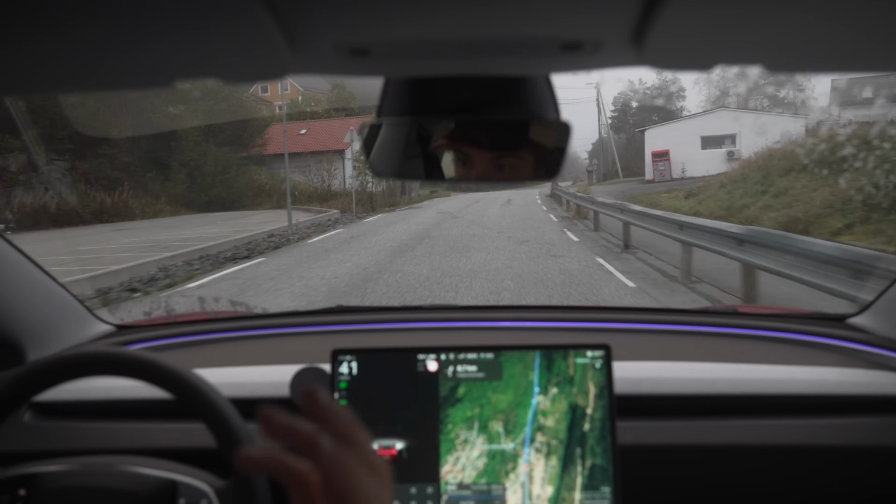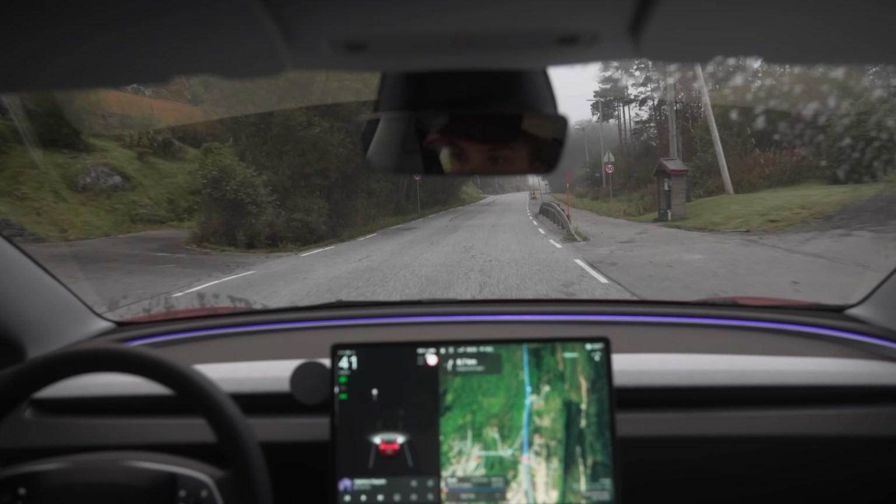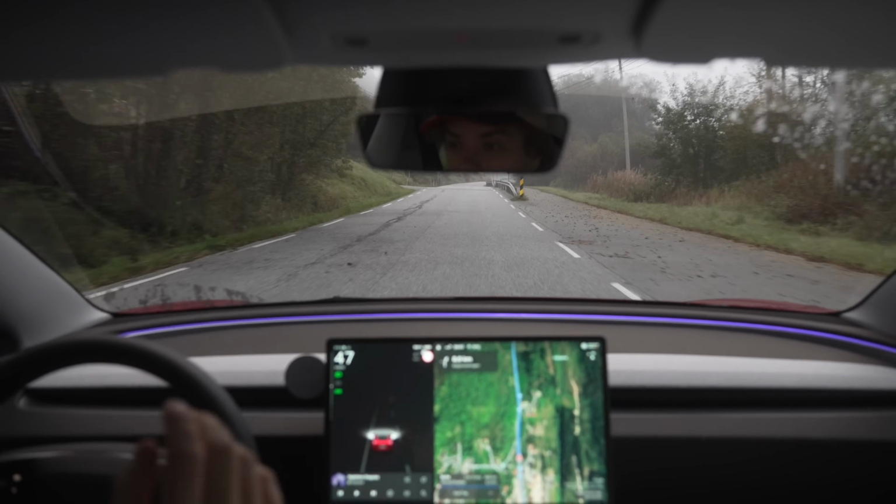So the start of this trip will be very foggy because it's in the morning, but as we get up into the mountains, there will be more beautiful scenery.